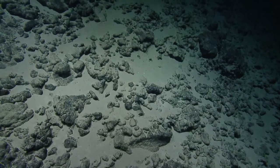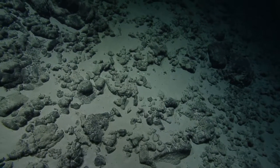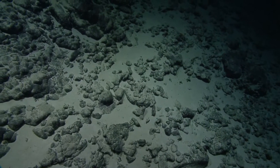Do we ever get on a... Yeah, we get bonus samples when animals try to cling on to the ROV. Usually just a little thing.